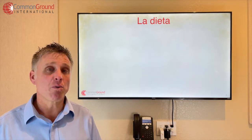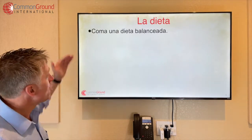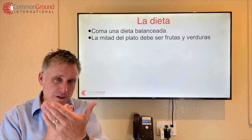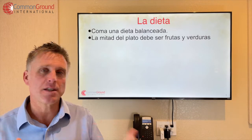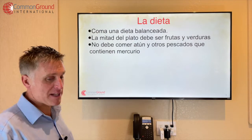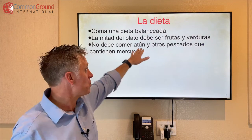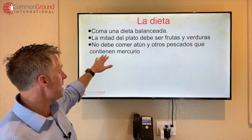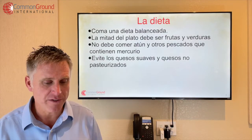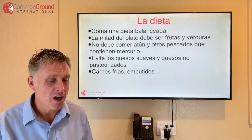Moving on to the group that worked on dieta, la práctica de dieta. So here's what they said about dieta. Coma una dieta balanceada. Eat a balanced diet. La mitad del plato, so half of the plate, debe ser frutas y verduras. Should be fruits and vegetables. No debe comer atún y otros pescados que contienen mercurio. So you shouldn't eat tuna, atún, and other fish, y otros pescados que contienen mercurio, that have mercury. Evite los quesos suaves, avoid soft cheeses, y quesos no pasteurizados, and non-pasteurized cheeses.